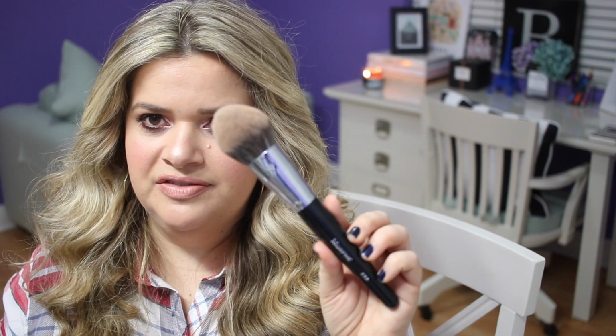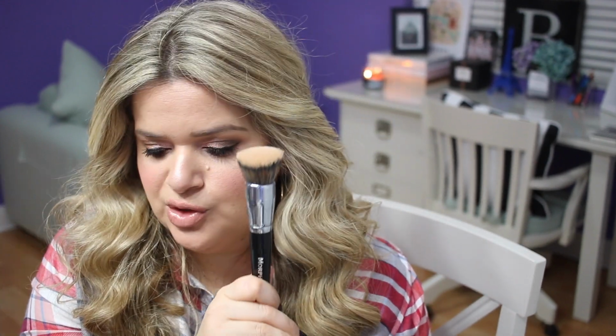From the Morphe brushes that I tested out, definitely liked the E42. Love the E52. I think I even like the E52 more than I like the E42. I feel like the E52 I could even use for powder and even for bronzer. So really like that one. And the foundation brush, E31, I also liked.